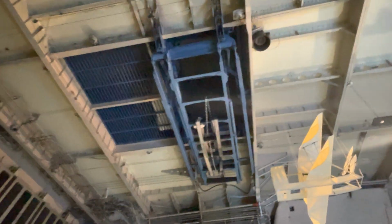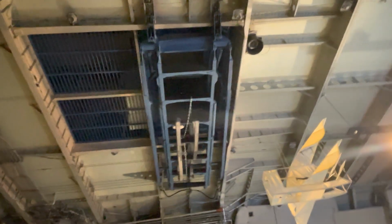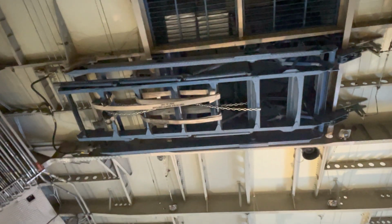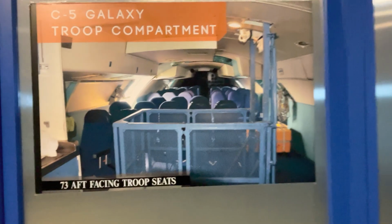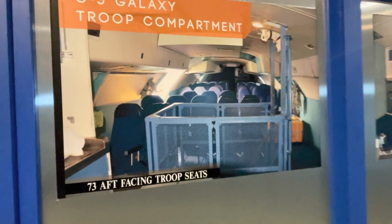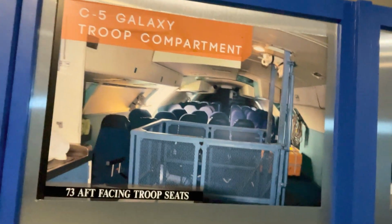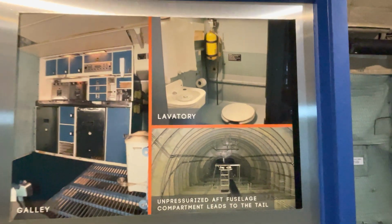Okay. And this blue ladder right here, if it were to be lowered down, there's an upper level that has seating and bathrooms. And here are some pictures of what the upper level looks like. It has 73 seats, and it has 2 bathrooms up in the upper level of this plane.